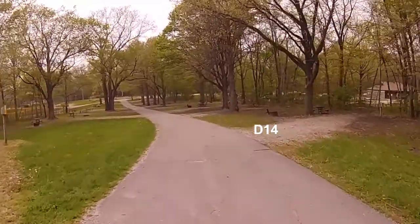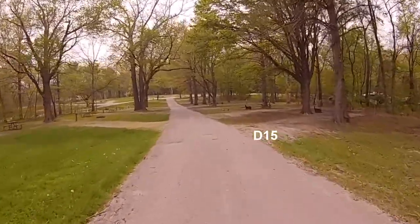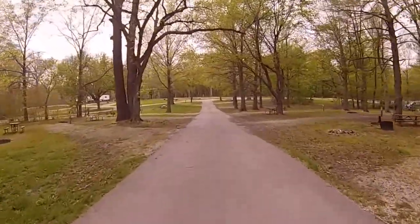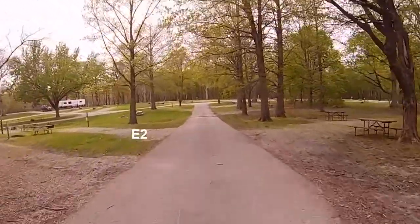Some of the sites are level, some of them aren't so much. Some of them go on a decline, going down, because we're going down a hill right now. But as you can tell, there's a little more room in between the sites here.